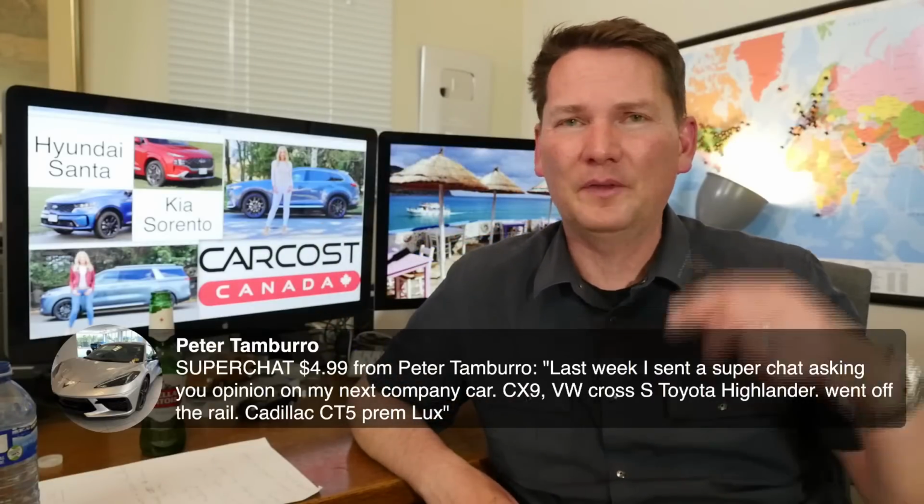So you're looking at the CX9, the VW Cross Sport, Toyota Highlander, CT5 Premium Lux. I would suggest the CX9, having just driven it, is pretty damn nice. If it's a company car and they're paying for it, especially if you can get the top signature trim, that's a pretty sweet ride. I do like the CT5.